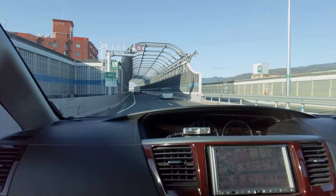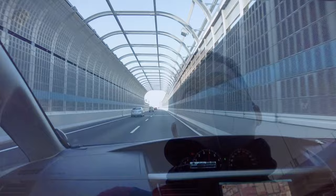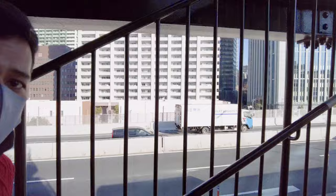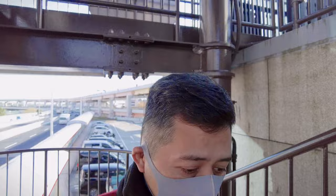Lagpas lang kami ng Kobe. Rest stop lang kami. Malamig. Japanese rest stops are one of the best. They're conveniently located along the expressways, and there's always a clean one when you need one.